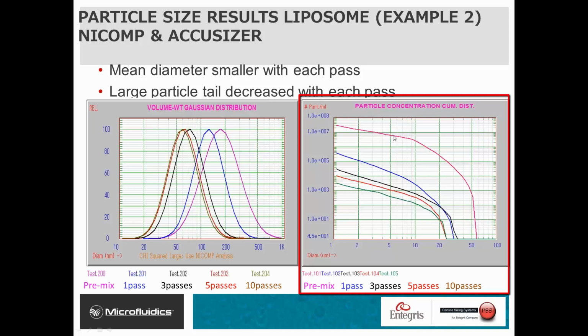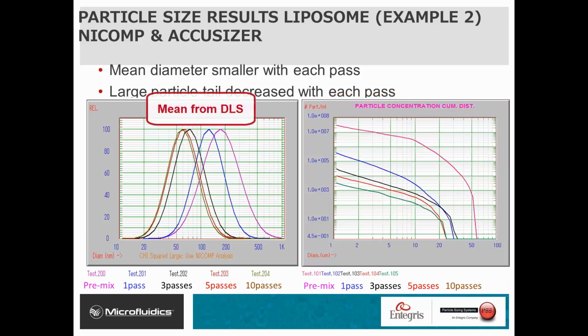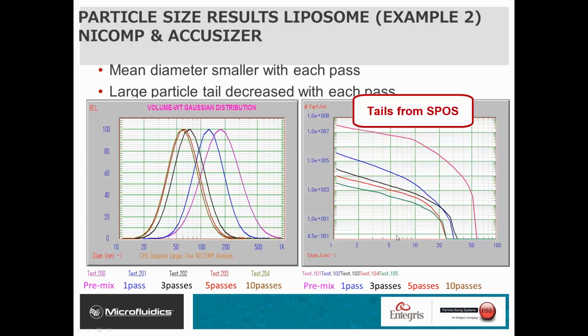And what you see is, what about the tails of the distribution? What about those few large particles? You can see the reduction in large particles as we go through the number of passes through the microfluidizer. And that's why people sometimes use these two techniques in combination. You're getting the mean particle size using dynamic light scattering, and then you're using the AccuSizer to determine very accurately, in concentration of particles per ml, how many large particles are still present. And if those large particles are an issue, then you might have some other processing step, something perhaps like filtration, to make sure you control the number of large particles down to the concentration range where the product is still working in some optimal way.